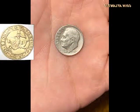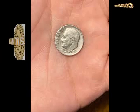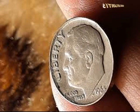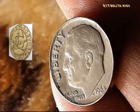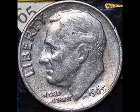A familiar-looking Roosevelt dime could be worth up to $30,000. But it has to be dated 1965, and it is to be made from silver. You could discover such a dime in your attic, coin jar, an old collecting book, or even just in pocket change. Here's why one thin dime can be worth so much.